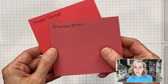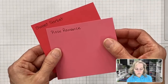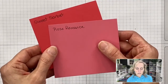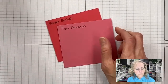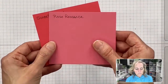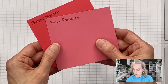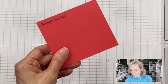calmer, bluer, right? Cooler. Okay, here's another cooler tone, Rose Romance. Cooler in that it has more blue in it. If you look at the color wheel, we have yellows and the purples, right, on either side. So this has more of a warmer side to it. So it's got more yellow to it. That's what I want to say. And this has more blue to it. Okay. Or purple.